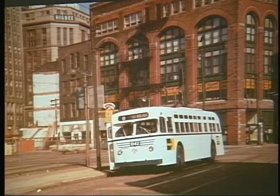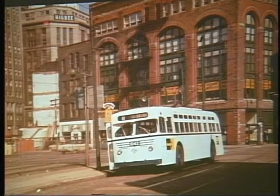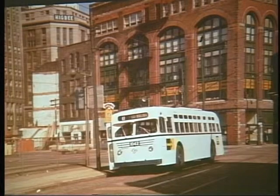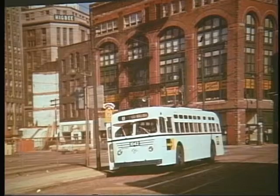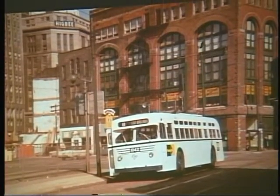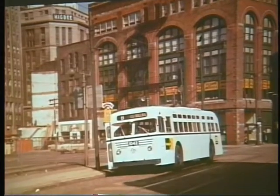Okay, now we're going to go on the Cedar line. Higbee's, you know where you are. This is High Street, East 4th and High. The trackless trolleys never, well, not all of them, but some of them, never went to Public Square. The 8 was one of those.